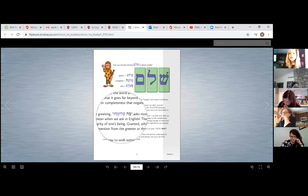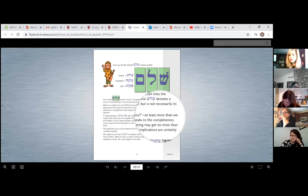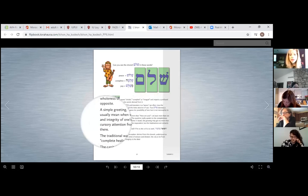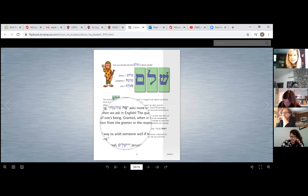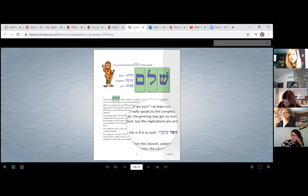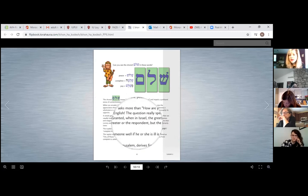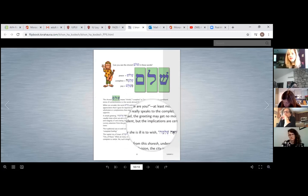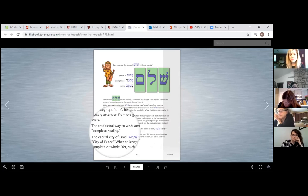The simple greeting, Ma shlomcha, which means how are you, actually asks more than how are you, at least more than we usually mean when we ask in English. The question really speaks to the completeness and integrity of one's being. Granted, when in Israel, the greeting may get no more than the same kind of attention that we give it here. We normally just say great, or fine, or the slang is sababa, okay, that everything is great. When we ask how are you, it's the same thing. But actually there is a deeper meaning. I'm asking how is your peace?